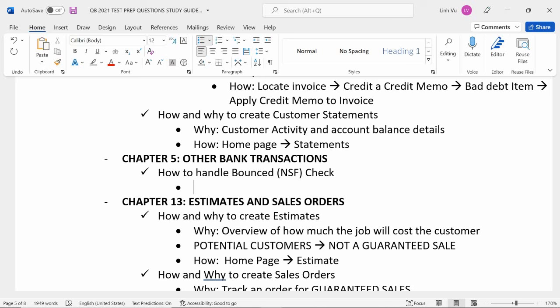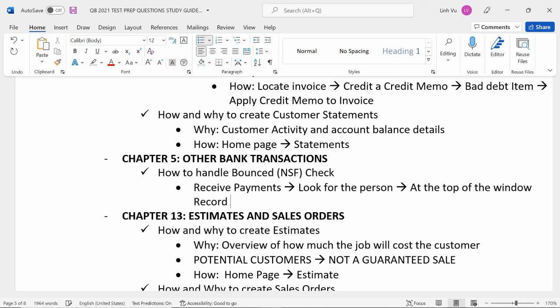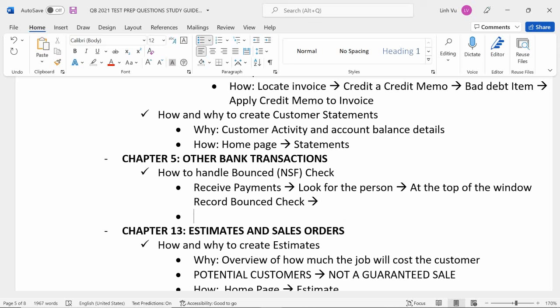We go to open the receive payment window and click previous. The customer payment for a job, like think about the exam for Bob Mason. Okay. Click the record bounced check button at the top of the window. So receive payments, you're going to look for the person. And record bounced check at the top of the window. Okay. And what happens when you normally do this? What happens when you receive a bounced check?